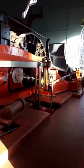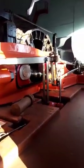Smell the oil in here. Oh, lovely. Just picking up on the jumper off that. Let's see where we go. Oh, I love it, nice.